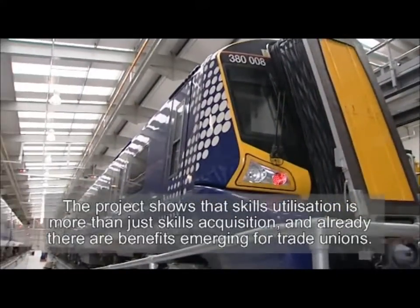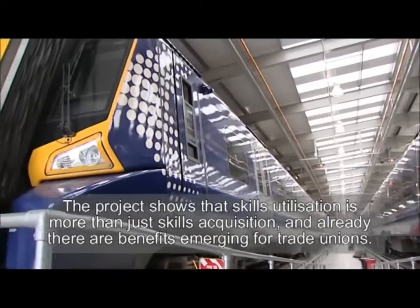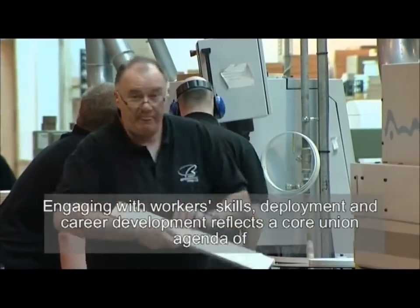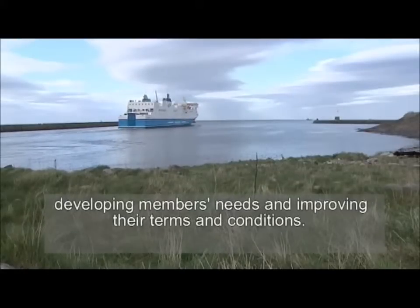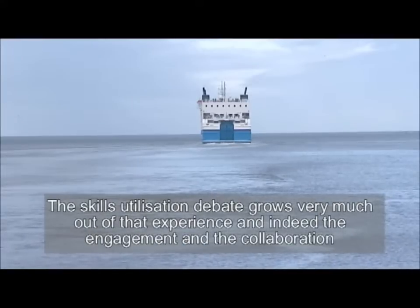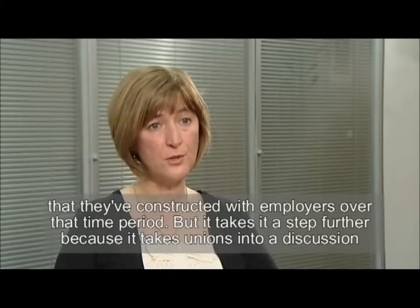The project shows that skills utilisation is more than just skills acquisition, and already there are benefits emerging for trade unions. Engaging with workers' skills, deployment and career development reflects a core union agenda of developing members' needs and improving their terms and conditions. The skills utilisation debate grows very much out of that experience and indeed the engagement and the collaboration that they've constructed with employers over that time period.